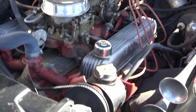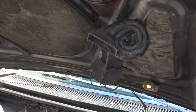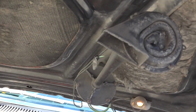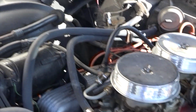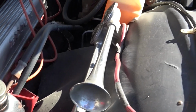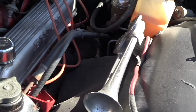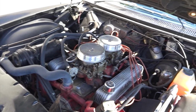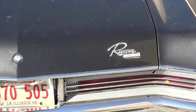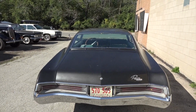One of the elusive things on the car is the 4-note horn. Oh, wow. Which was a $14.59 option that nobody bought. But it'll scare away all the trucks. This horn also, that was not original. No, that's not original there. But it sounds good. Very nice. Very big car.